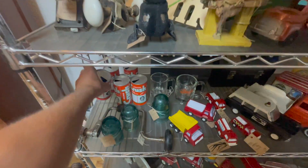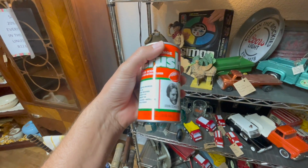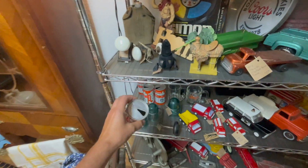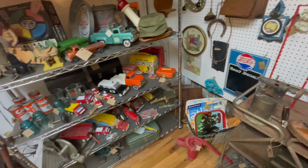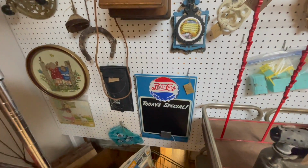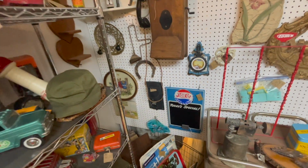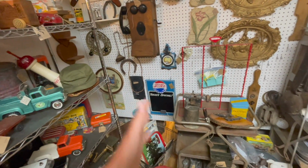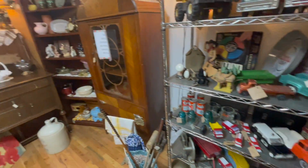Orange Crush cans, and who do they have on them? Football players, the Denver Broncos. Or does that make sense, being that we're in the Colorado area right now? You're going to see a lot of Broncos stuff. And probably a lot of Broncos fans. There's a little Pepsi chalkboard right there. I think that's a replica though. It's painted on wood. Normally something like that would have been made of tin, so it could be hung up in a restaurant and used over and over and over again.